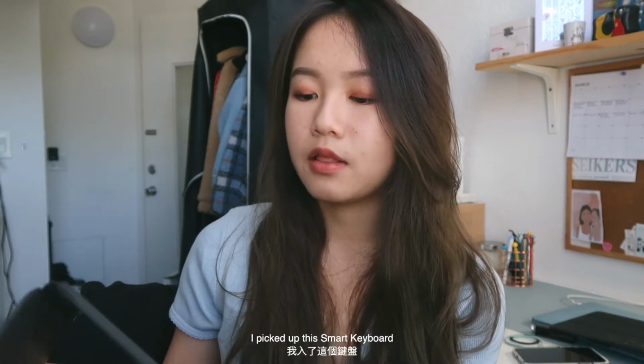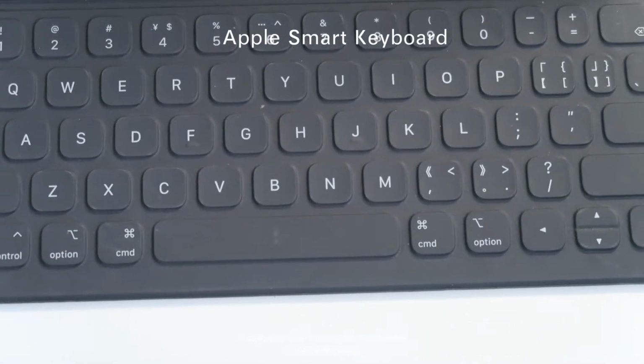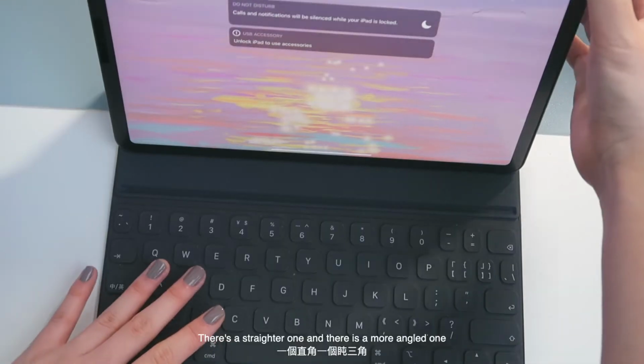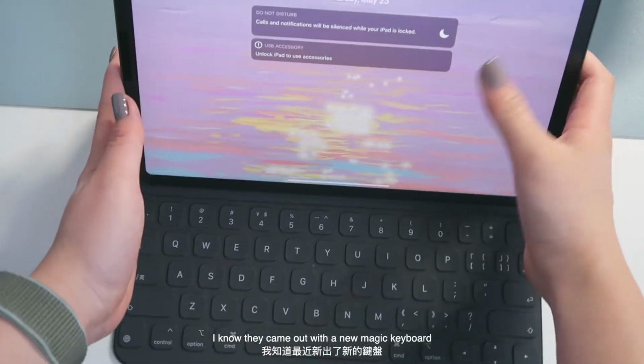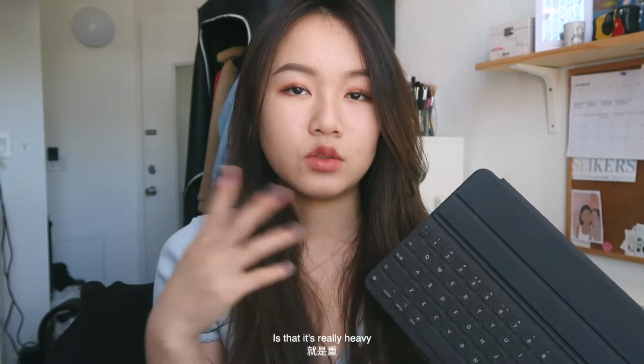So I picked up this iPad Magic Keyboard, and I really like how there are 2 slots here so you can change different positions. This is like a more straighter one, this is like a more angled one, and it's very lightweight. I know they came out with the new Magic Keyboard. I didn't get it personally because I already have this. Many people say the downside of that one is that it's really heavy.